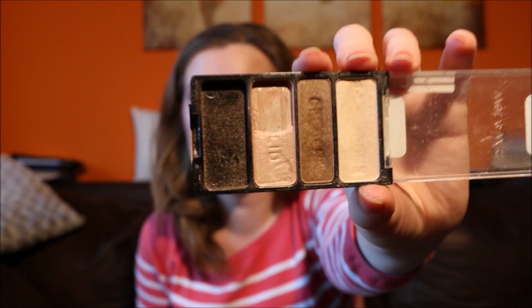Then one other favorite for the month of December was definitely my Wet n Wild trio in Walking on Eggshells. I love this trio, and I've had this for quite a while, but I'm getting quite some use out of this, and I hope you can see this. I just love that this trio is very easy to use. It has all the shades I really need, and it's not too crazy, so I can get a very neutral eye here, but I can also make it a tad bit more smoky. So I love this one.